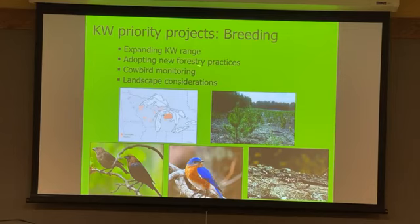We're trying to adopt new forestry practices. Jack pine for Kirtland's warblers, because it grows at such a high density, has a terrible value. The foresters hate it. So they're trying to figure out how to interplant red pine, or maybe alter the density of jack pine, in a way that will support Kirtland's warblers but still have a market, so they can bring everybody along on Kirtland's warbler protection.